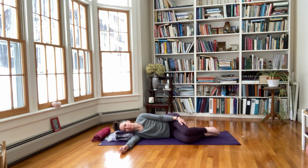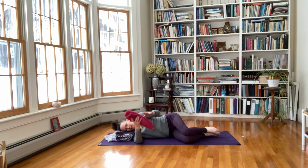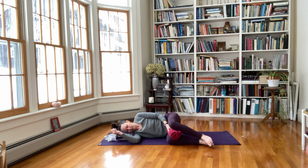And release. Now if you have a prop of some kind, I'm going to place that between the knees as we come to 90-degree hip flexion. So the knees and the feet at the front of the mat. Something between the knees. Relax the shoulders.